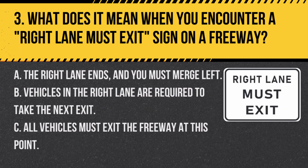Question 3. What does it mean when you encounter a right lane must exit sign on a freeway? A. The right lane ends and you must merge left. B. Vehicles in the right lane are required to take the next exit. C. All vehicles must exit the freeway at this point.